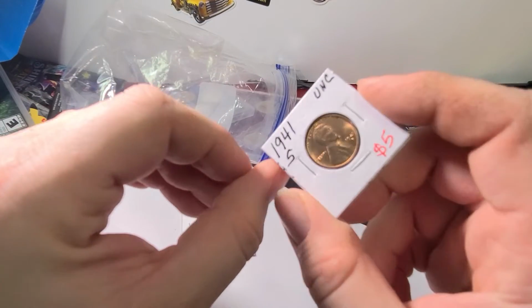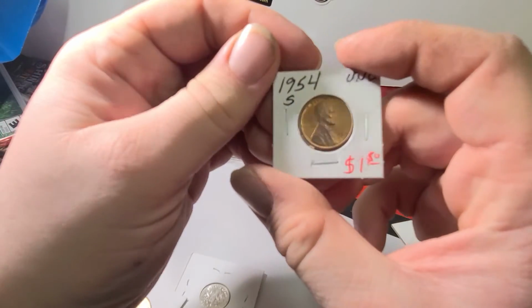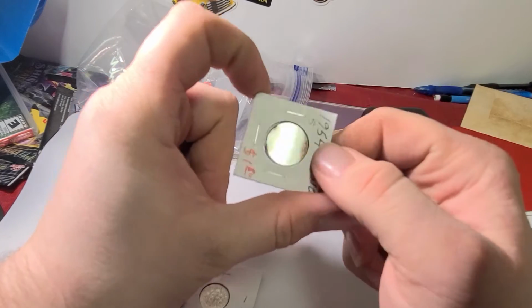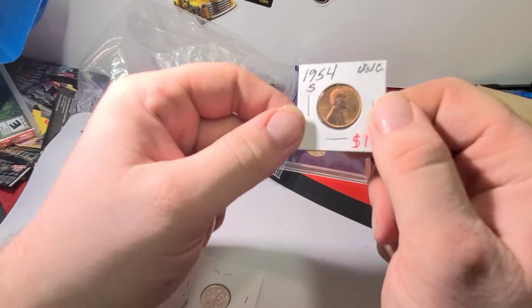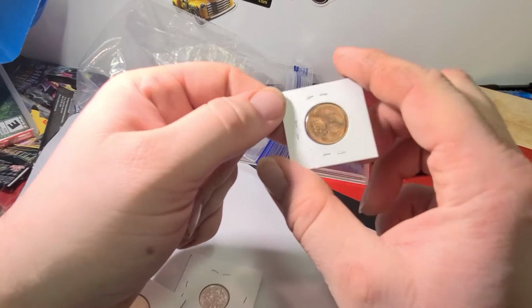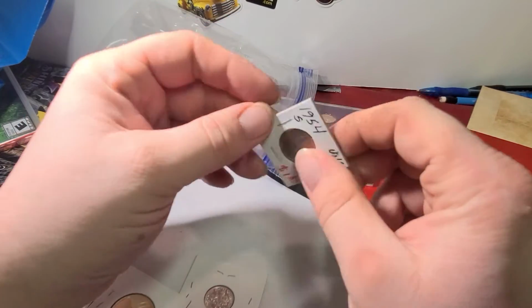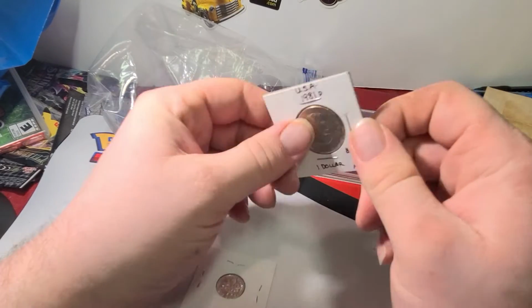This is another wheat coin, 1941 S. Let's see here. This one's a 1954 S uncirculated. Condition is everything, so they could be selling the same coin and it could have a lower price because of the condition. Sometimes uncirculated will look bad or good. In this case, not as great, but I'm really just trying to collect them, not really caring whether they're circulated or uncirculated. I really like how uncirculated looks, but you're also going to pay the price for them.